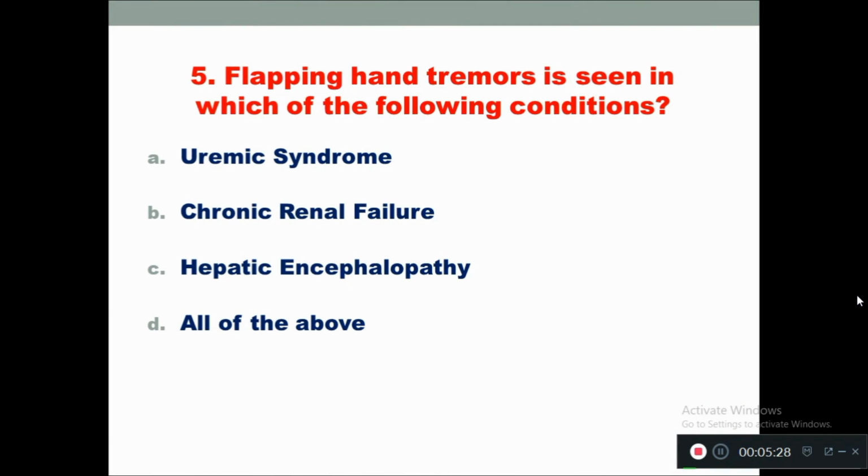Moving to the fifth question, flapping hand tremors is seen in which of the following conditions? Option A, uremic syndrome. Option B, chronic renal failure. Option C, hepatic encephalopathy. And option D, all of the above. Guys, you have 10 seconds. Please read the question carefully.